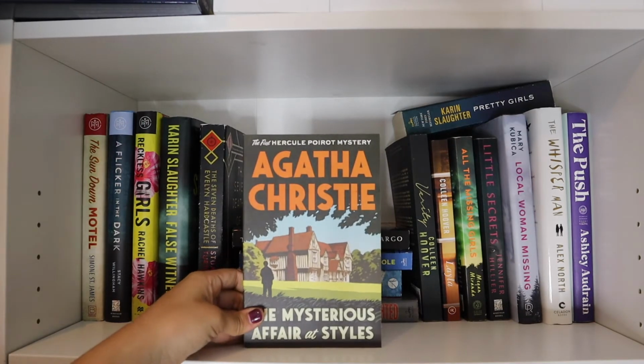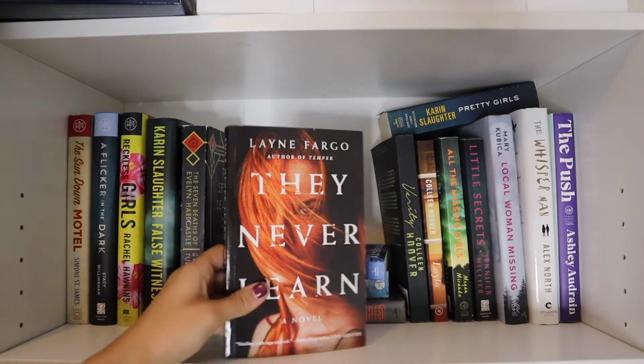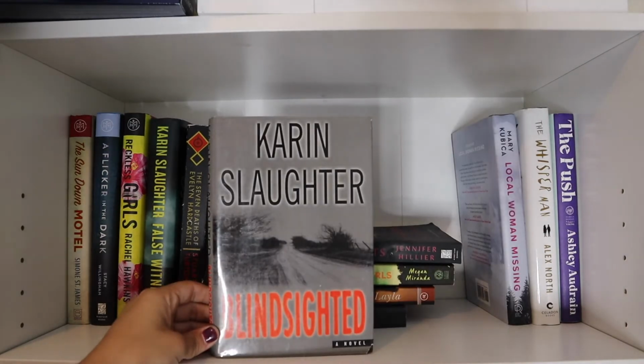The Mysterious Affair at Styles by Agatha Christie. It's the first book in the first Hercule Poirot mystery. They Never Learn by Layne Fargo. When No One Is Watching by Alyssa Cole. Pretty Girls by Karin Slaughter, Broken by Karin Slaughter, and Blindsided by Karin Slaughter.